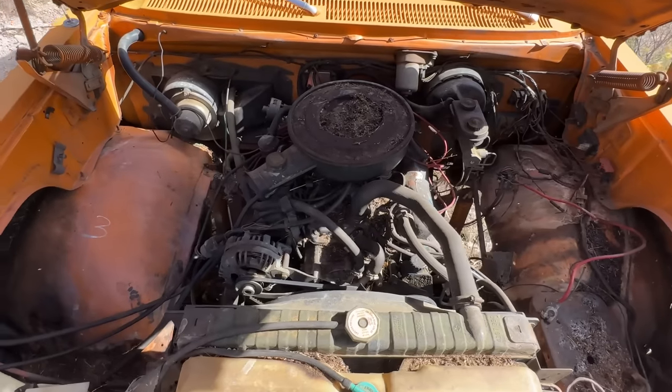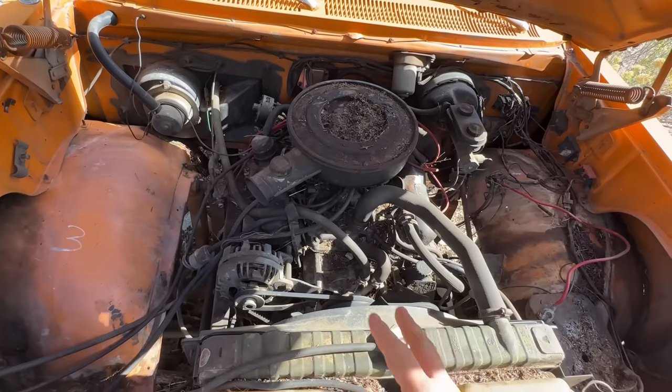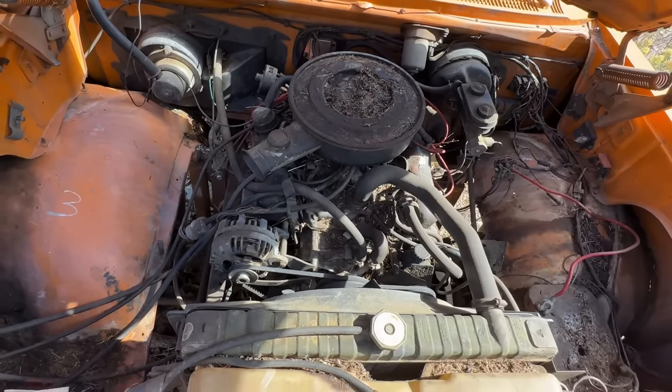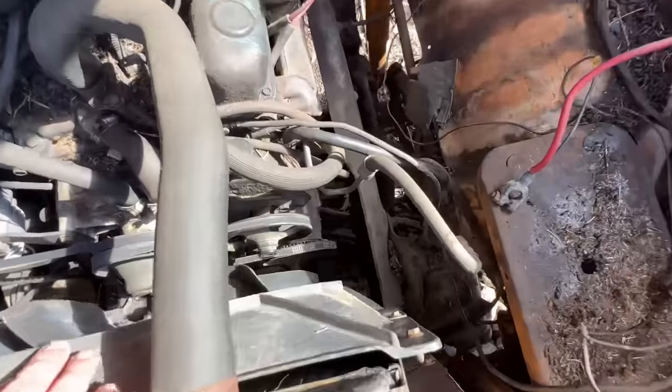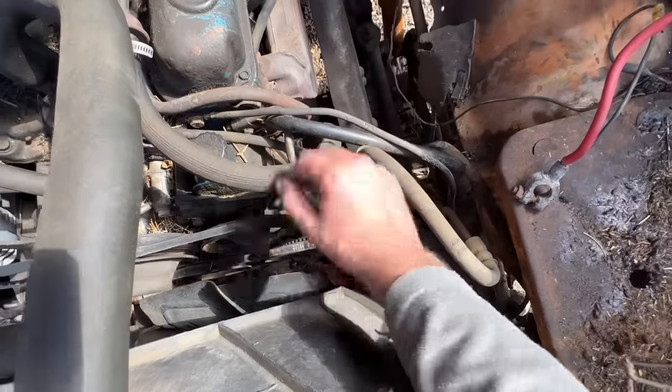There she is in all her glory, old 318. I've heard these are good motors. I've never done extensive work on them. I've never taken them apart. I'm hoping that it's a good motor. So we got alternator, belts are even hooked up. We got, I think, a smog pump right there. This is when they started doing all the emission stuff.